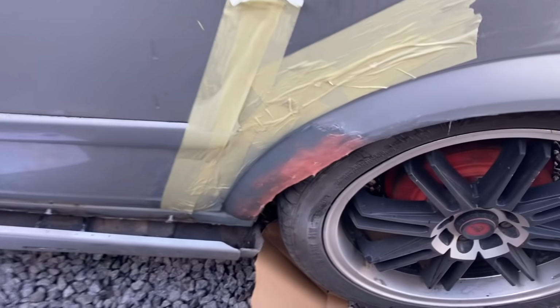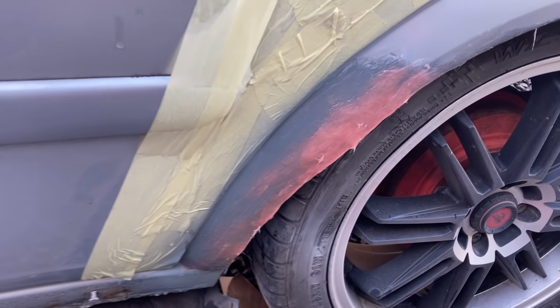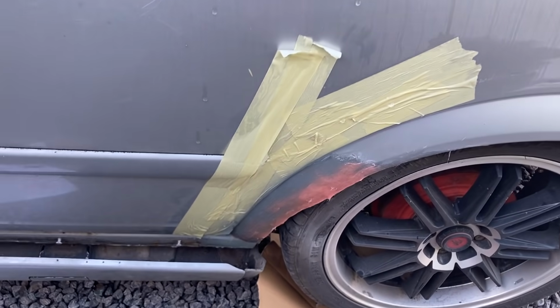Right, that's the fiberglass sort of just chucked on. Like I said, I've probably said it 15 times. Remember, this is just to get it through winter. This is my daily and it's not a show car. But I still want it to look tidy.